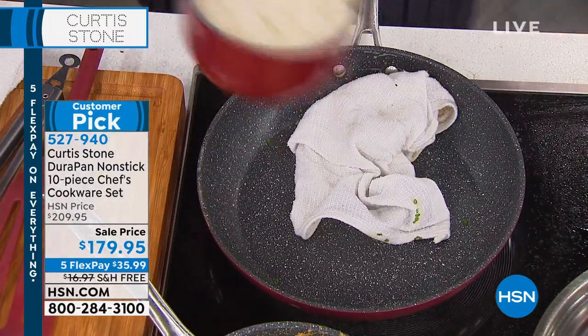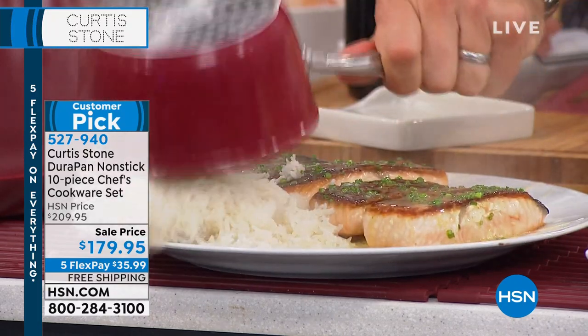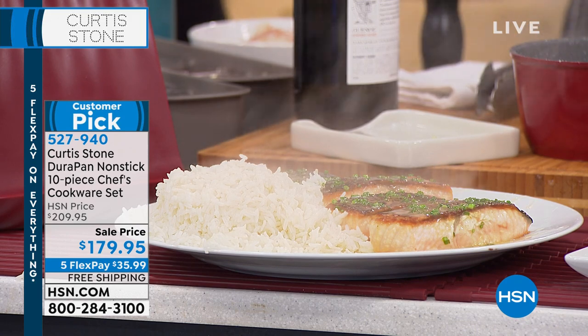I went and cooked some rice, too. I might have even overcooked this rice on purpose, but watch this. Will it come out? Ooh. Look, it's sticking, and I wanted that to happen because I wanted you to see this.